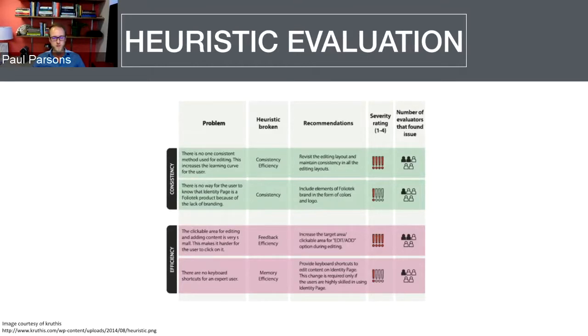Okay, so those are two examples of some of the most common methods. Two different types. One is doing it with users. One is not, just having the experts go through the site themselves.